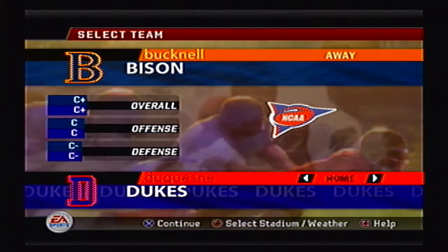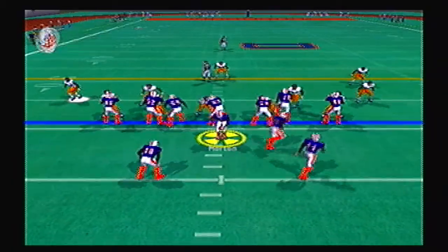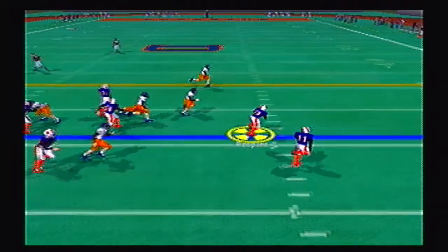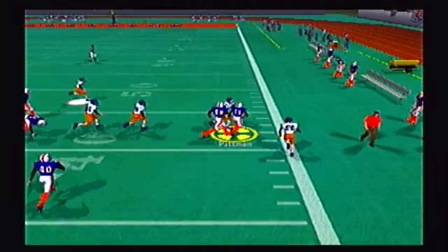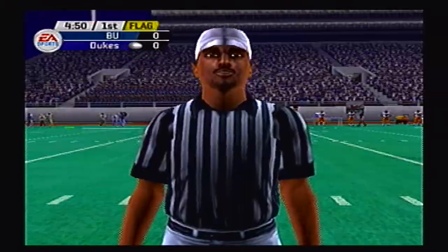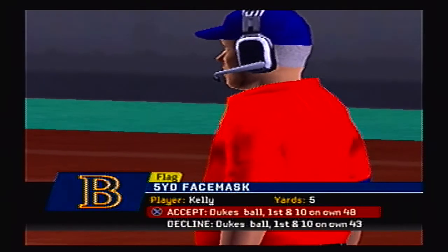Bucknell Bison traveling to take on the Duquesne Dukes. This is going to be an interesting matchup. Both teams from the state of Pennsylvania. And here's the first play from Duquesne. And Pittman gets the pitch all the way down to the 43-yard line and tack on 5 yards for a face mask penalty.